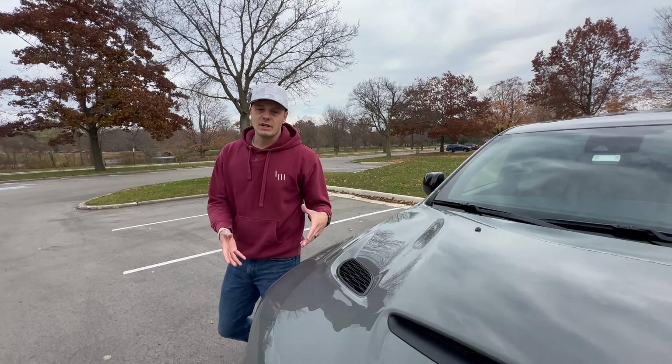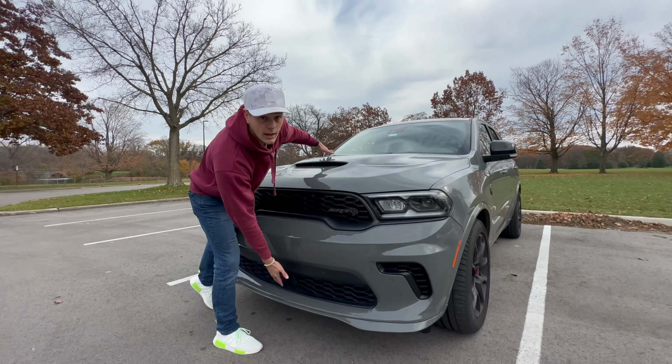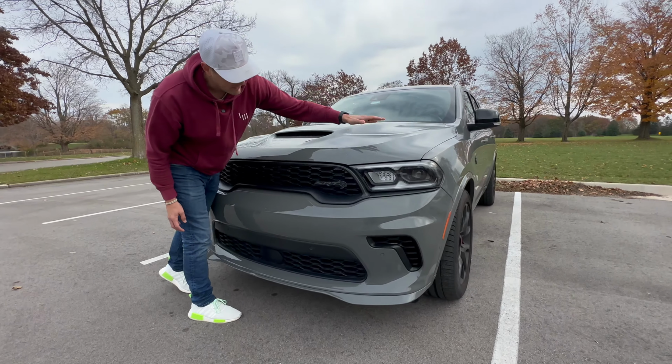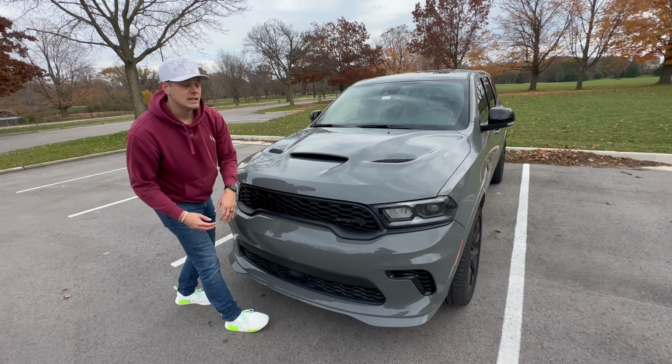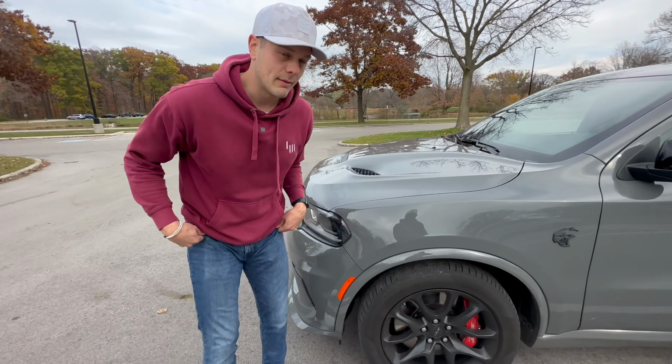So they stuffed a big engine in it, but you need to do more to make it a performance SUV. So you need to do things like open it up for cooling. If you didn't have so much cooling, you would lose power. So with the hood venting and all of the front fascia venting, you can make that 710 horsepower that you so desperately need in your 3-row family SUV.